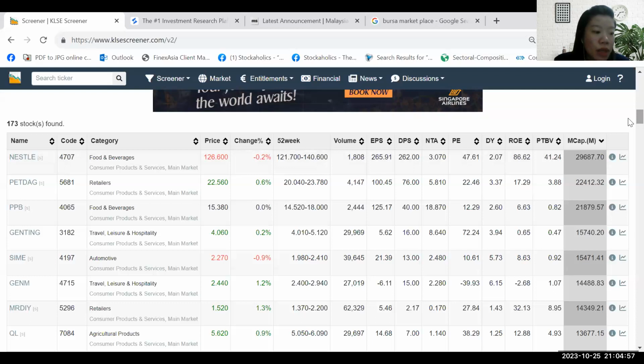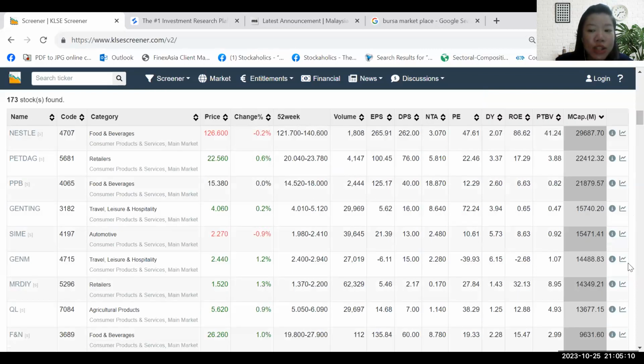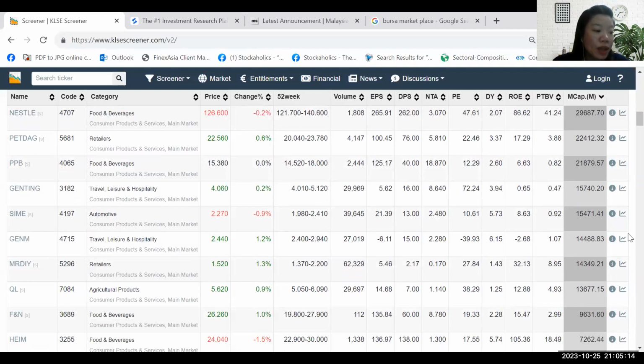Because today I'm just demonstrating this, I won't be covering all the 173 counters over here. I will just share the top 10 companies in the list with the largest market cap, and I'll go through this for each of the sectors, okay? I believe most of you know Nestle products, like Nescafe, Milo, Maggi, KitKat, and so on. And if you realize, under consumer products and services, they have subcategories as well. You can see Nestle is under food and beverage, Petronas Dagangan retailers, and then you have travel, leisure, and hospitality, automotive, and agricultural products. So if you want a better choice of subcategory, you can categorize them and start from the subcategory also. But I'll just directly use the largest market cap today.